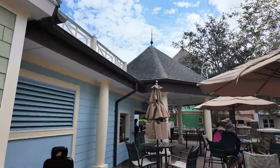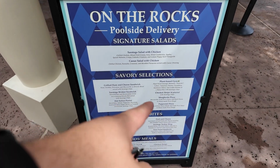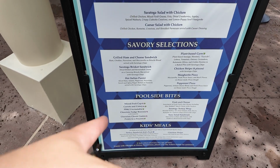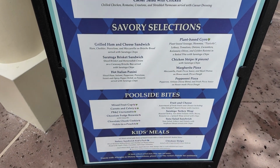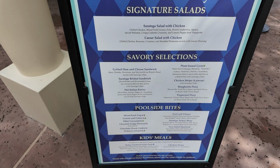Yeah, I've never been here either. Look, they actually have kind of an extensive menu here. You can get chicken strips, a margarita pizza, hot Italian panini, all kinds of things. A chocolate fudge brownie with ganache. Lots of different stuff. I feel like a lot of these pool bars have some good food. Yeah. Saratoga brisket sandwich, that sounds good.